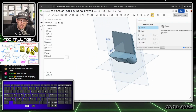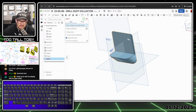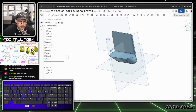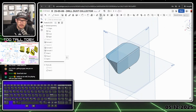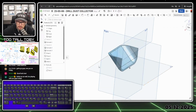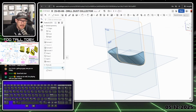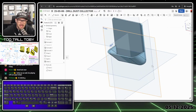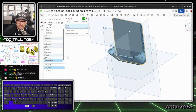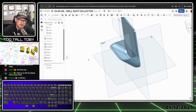And then what I could do is a split command, and I could say I want to split this part here using this plane. And I'm going to say keep both sides. So you'll see that now down here in my parts list, I've got 2 separate parts. I've got this part here, I can hide it, and then I've got this part here. And now for this part here, I could do a shell command, 3 millimeters, and I could say I want to remove this face and this face, and we hit the green check mark. So there you go. Now we've shelled out just that one region, and now we could show that originally split off part again, and then we could take those 2 parts and do what's called a boolean to combine them together. So we could do a boolean here, and then we could take this part and combine them together into one single part.